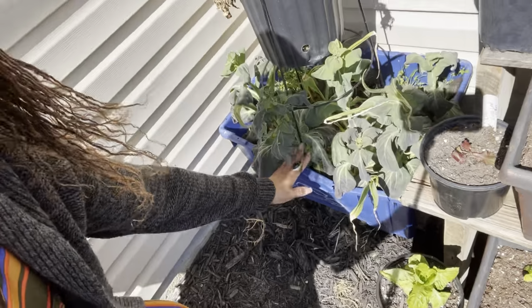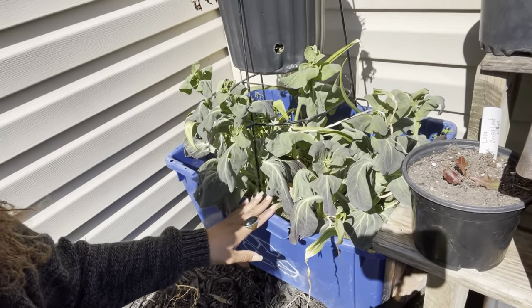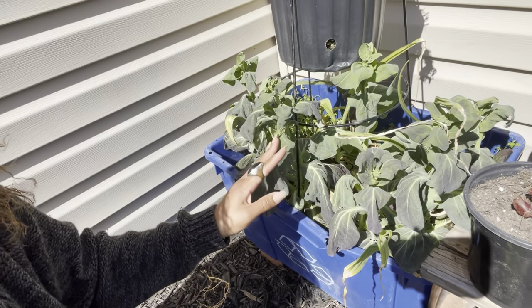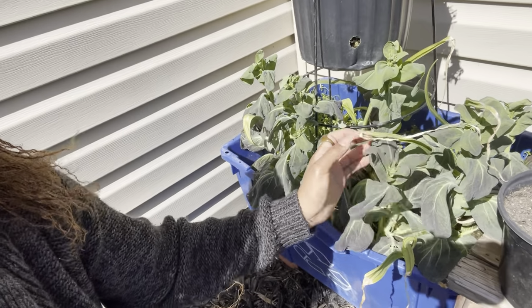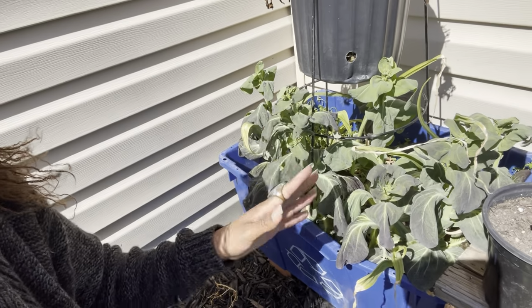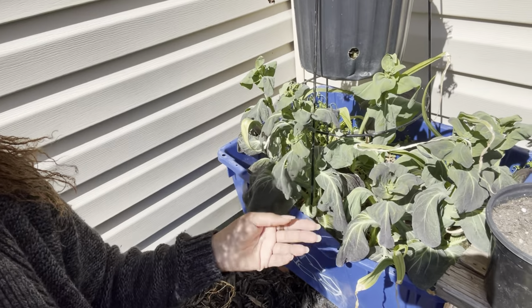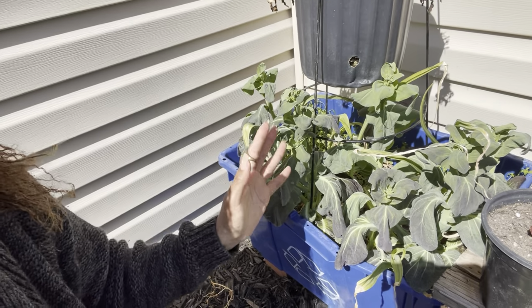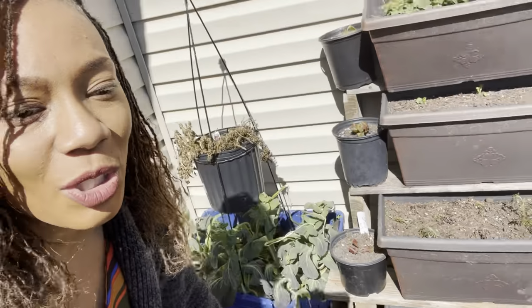Okay, so now over here is my purple lady bok choys. I went ahead and let them go to seed because I really need to save some seed. I do not have many, so I'm going to go ahead and let all of them go to seed so I can collect my purple lady bok choy seeds, okay? So that is pretty much that. So that is what's going on in the main garden as of right now.